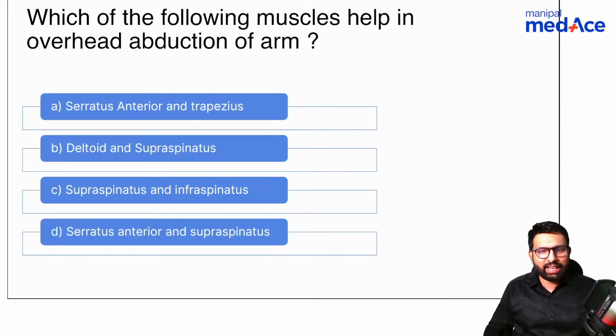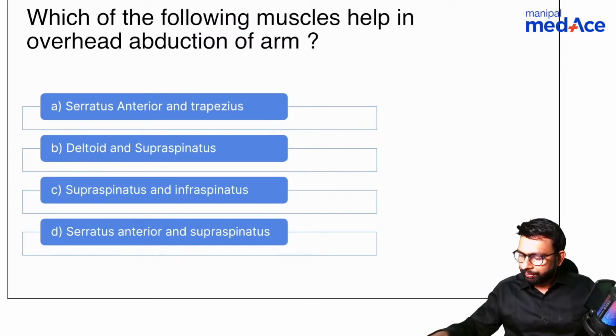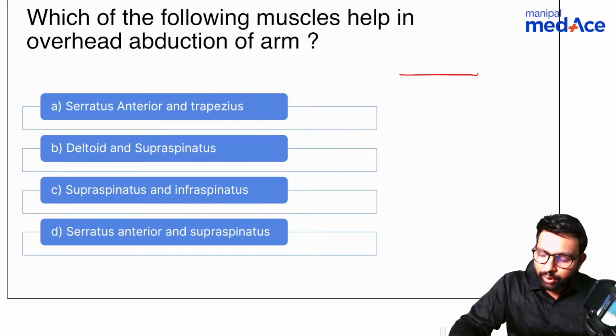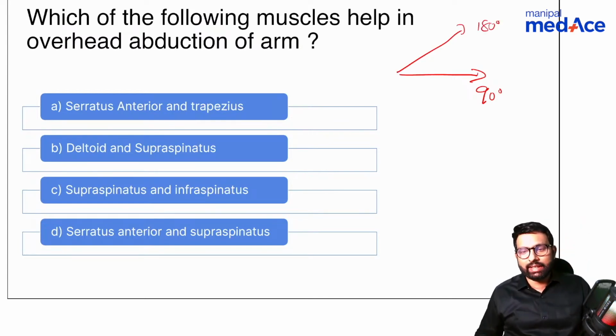So here is a fairly simple question, a kind of recall question asked last year. I framed it a little differently. Which of the following muscles help in overhead abduction of the arm? Your options are: serratus anterior and trapezius; deltoid and supraspinatus; supraspinatus and infraspinatus; and serratus anterior and supraspinatus. So what they're asking is, from this 90 degrees of abduction to about 180 degrees of abduction, which are the two muscles that are helping you?